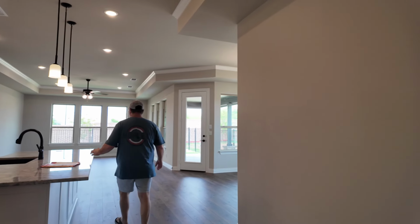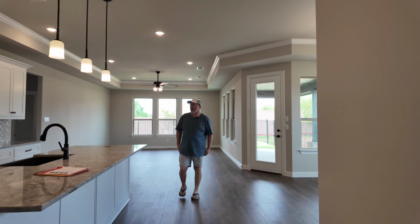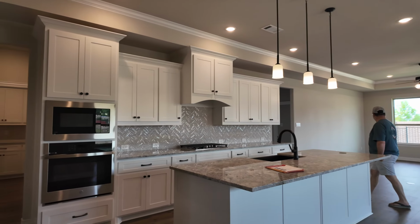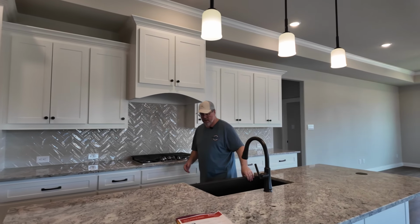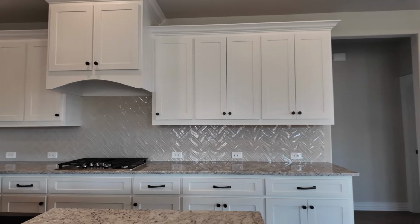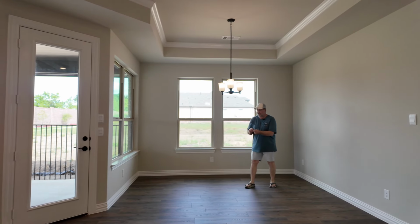Now, this one does not have a fireplace. It doesn't. That is interesting that they didn't do the fireplace, but we have so many clients that don't like fireplaces. I love the sink. Yeah, this is a beautiful kitchen. This has got everything that you want. This is the dining. This is where we're playing cards.